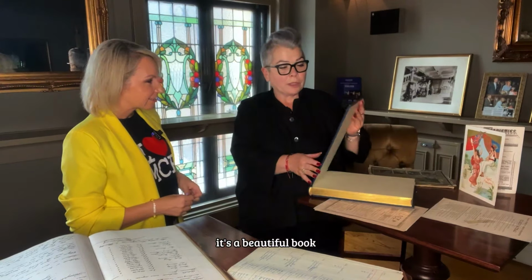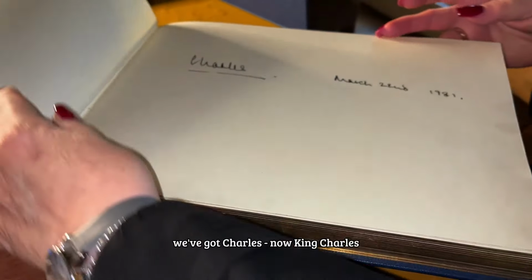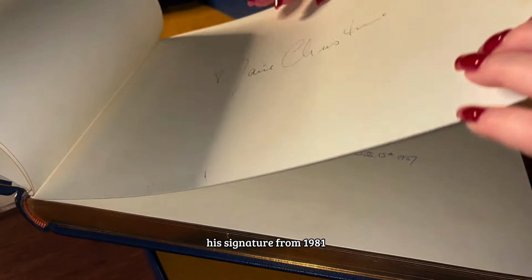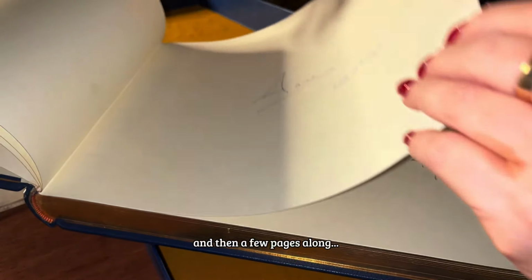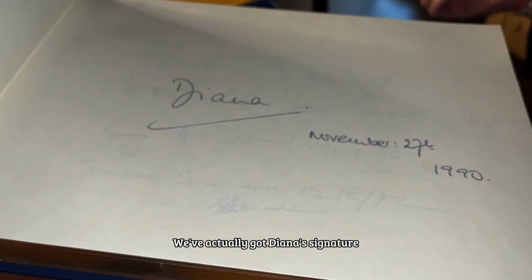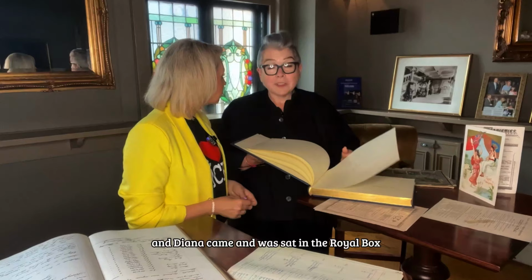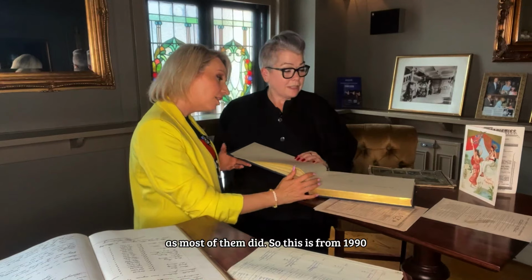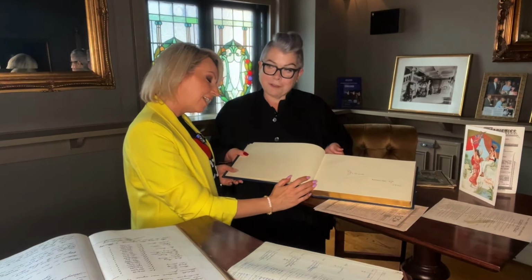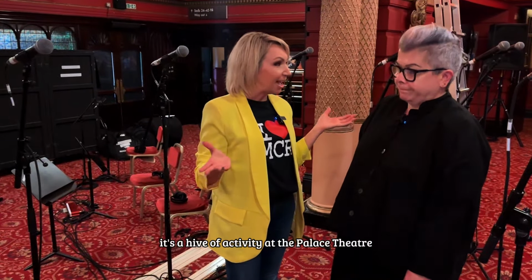It's a beautiful book and there's some incredible signatures in, and within the first few pages we've got Charles. So this is now King Charles, his signature from 1981. Wow. And then a few pages along we've actually got Diana's signature, and this was on a separate occasion. Diana came and was sat in the royal box, as most of them did. So this is from 1990, but this book is very precious to the theatre, very precious.